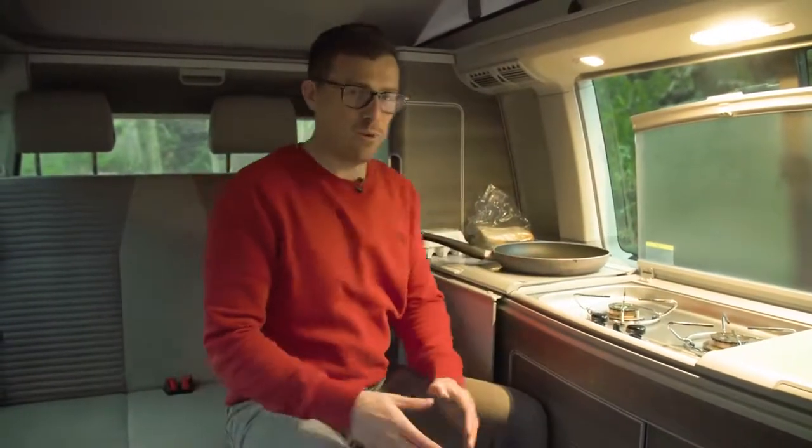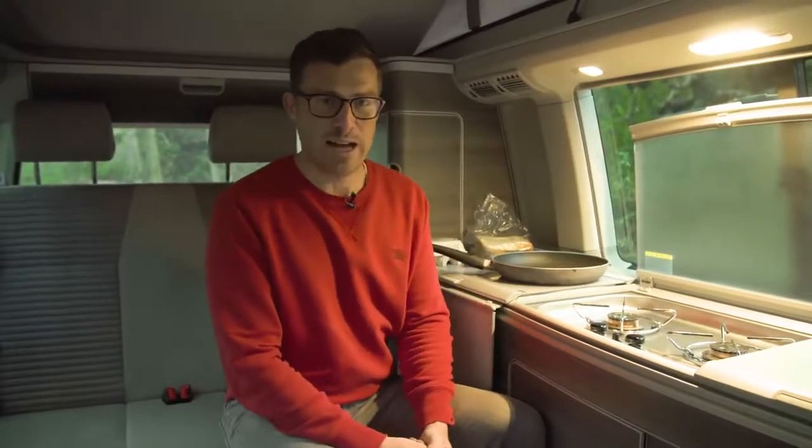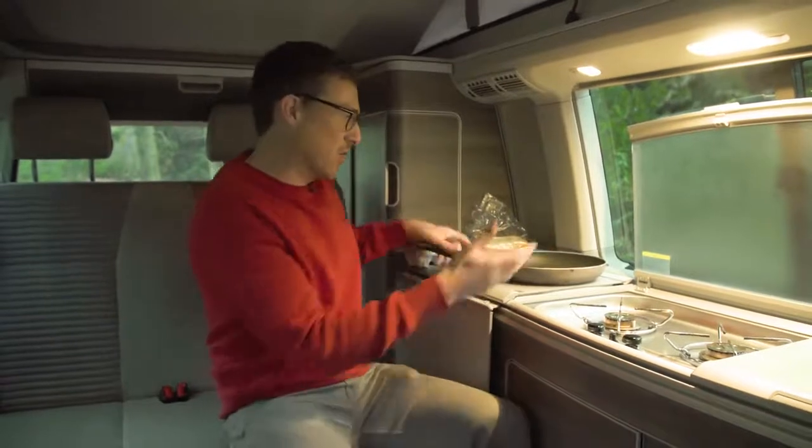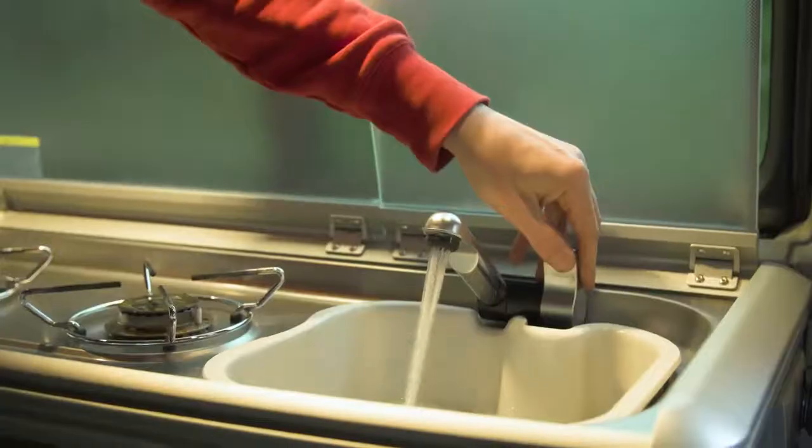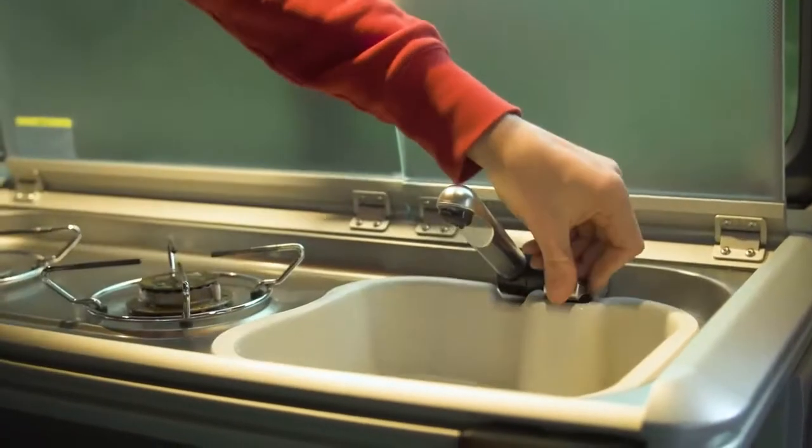Yeah, so before you head out, make sure you've got a full gas bottle. Sorry, Lewis, no sandwich for you today. Now, if I had managed to cook and I needed to wash up, then look at this. I have got a little sink here. Yeah, it is quite small, but it's handy.